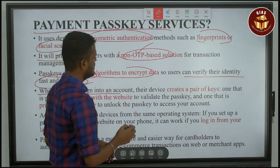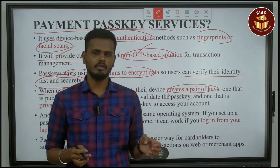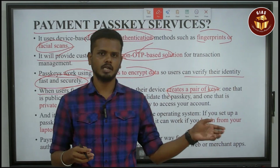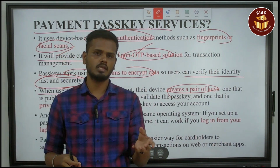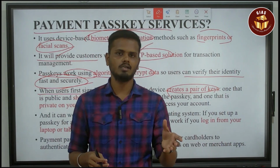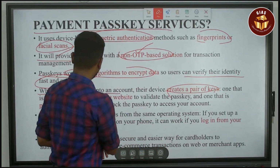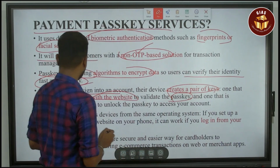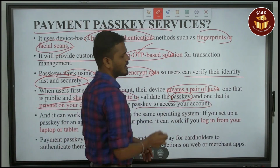The first sign-in on the device creates a pair of keys. So under the services, they are going to create a pair of keys. One is for the website and one is for personal use. We have to use both keys for the transactions, before creating the registered ID. The first one is shared with the websites to validate the passkey, and the other one is private on your devices to unlock the passkey and access your account.